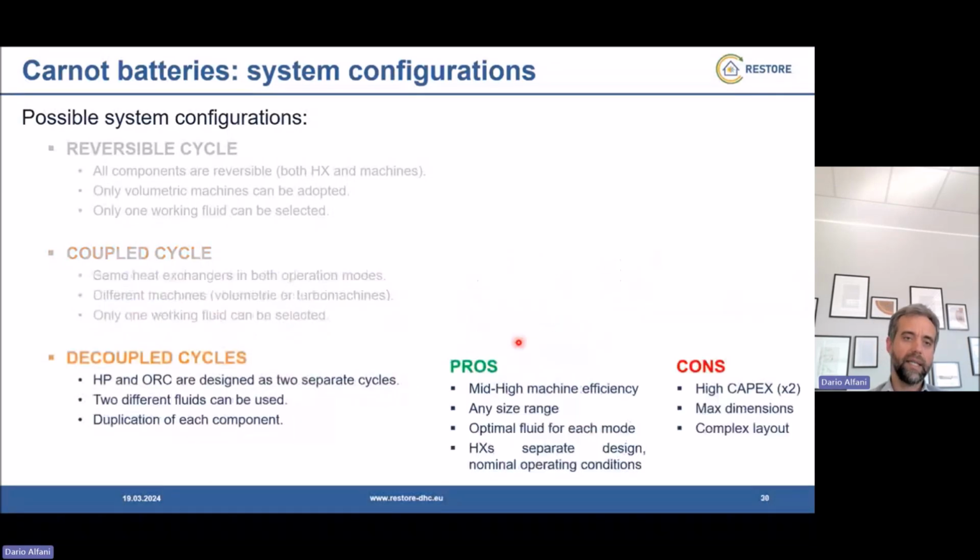Finally, the coupled cycles are the system with the highest degree of freedom in the design, because you simply design two cycles, one heat pump cycle and a discharging cycle based on Organic Rankine Cycle. So you can maybe increase the efficiency. You can also select two different fluids, but the main problem is that you are duplicating the effort in both size, dimension, but also investment cost.